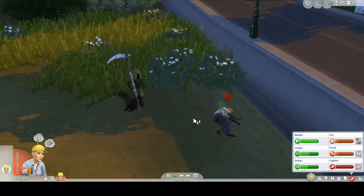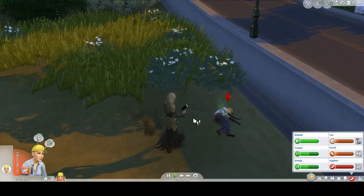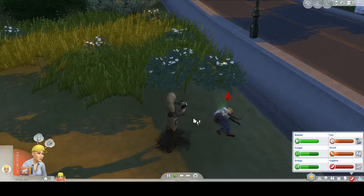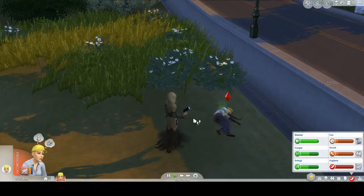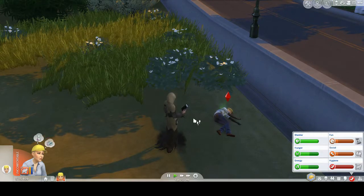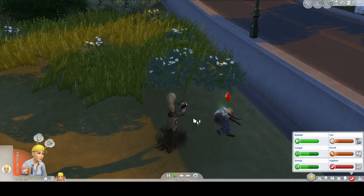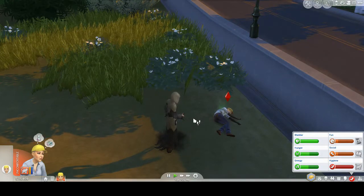So that's how it ended. I was contemplating maybe doing a different kind of death if she didn't die before the 24 hours. But she did die of old age. This is because I had the age span on short, because I forgot to change it.